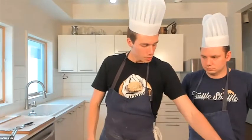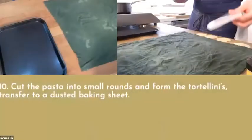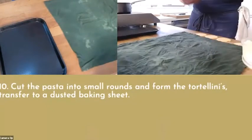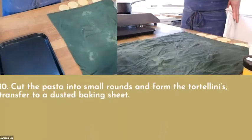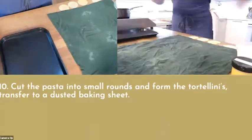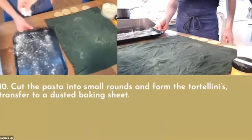So next we have our ricotta farce, okay? We need our egg wash. We have our little tray, okay? And then we have our tortellini, right? All cut out.